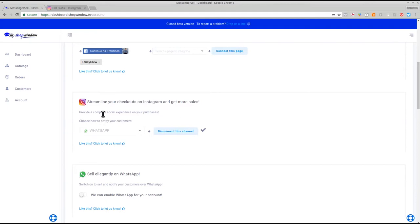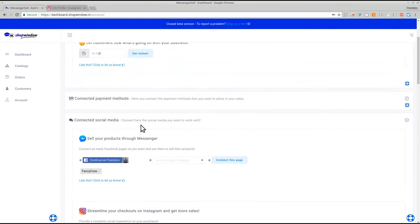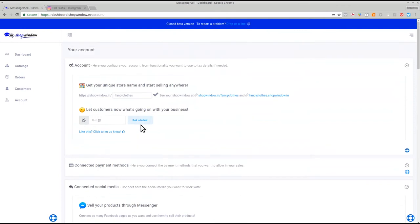There are two ways people can reach your products on Instagram. ShopWindow covers both of them. The first one is when they are at your Instagram profile and click on the link on it. ShopWindow will respond to your customer with your catalog ready to be browsed and purchased. For that, you just need to copy your ShopWindow link on the account section and set it as your profile link on Instagram.